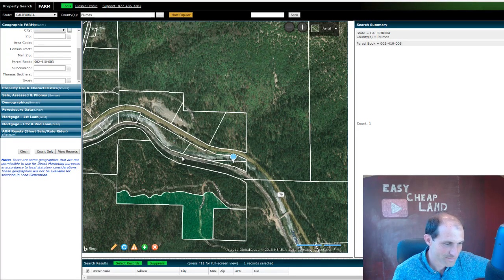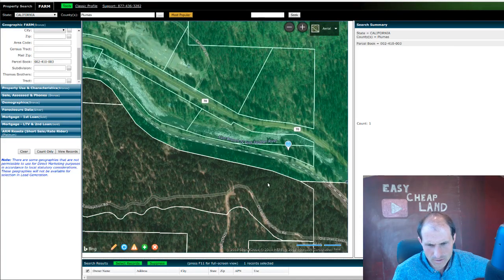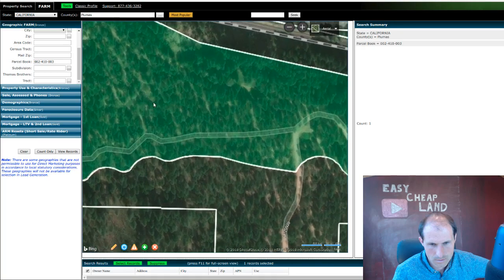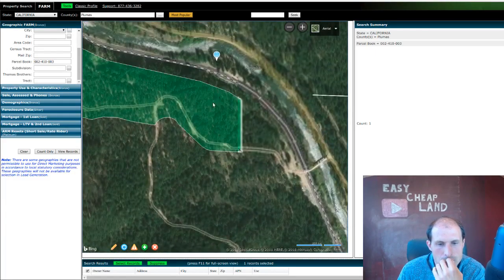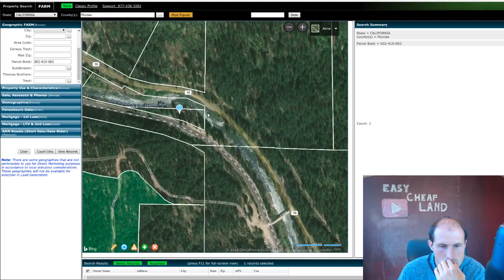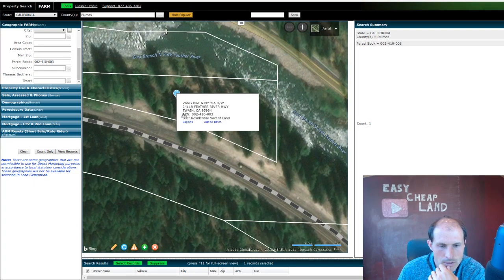So, let's see here. There's this stuff across the way. Not coming up, which makes me wonder even more about it. But it looks like they split it, tried to follow this road to split it. I'm so dead sure we're not going to find access to this thing, because I've seen these kinds of deals before.